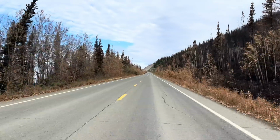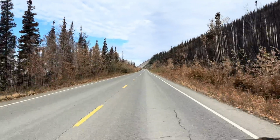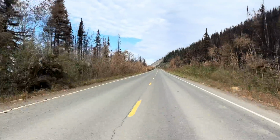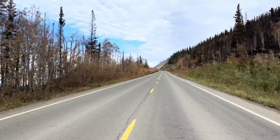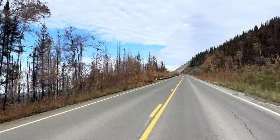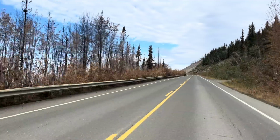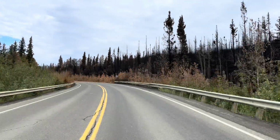I think this is where some of the fires were, and you can see it's not the trees changing colors in July. It's definitely had some fires coming through this area. It is really pretty, but you can imagine how crazy those fires can be.